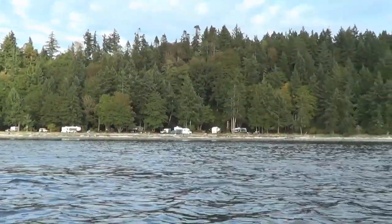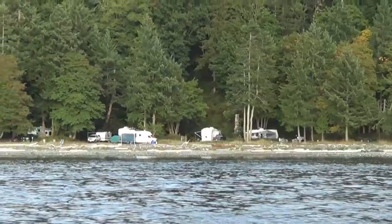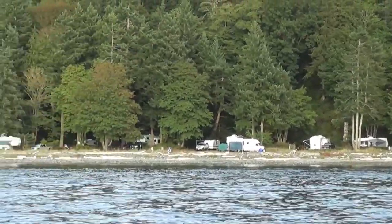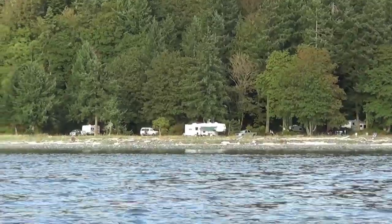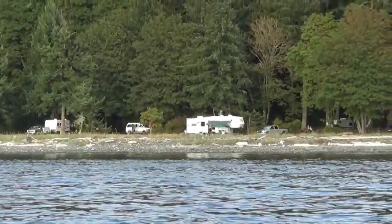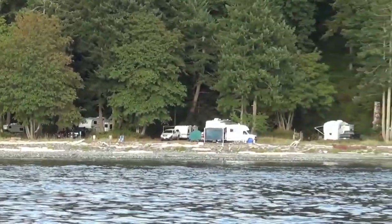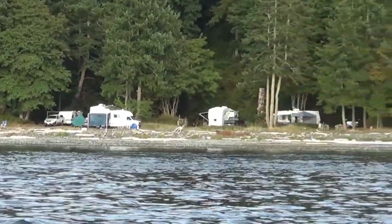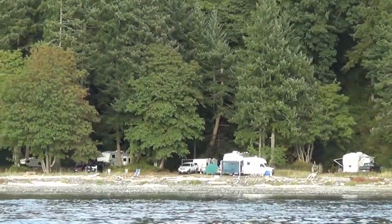I just thought I'd show you this little RV park that's on Quadra Island. It's right down near the end, what they call Cape Mudge, near the lighthouse. I think it's affiliated with a resort. I'll put a link up. Looks like a really cool little place to camp. You have to take the Quadra Island ferry to get over here. But from the looks of it, there's some fairly large fifth wheels in there.